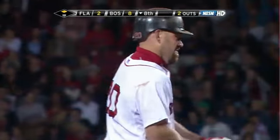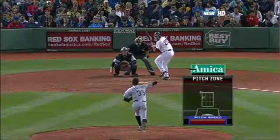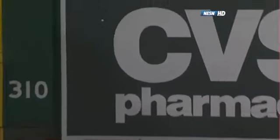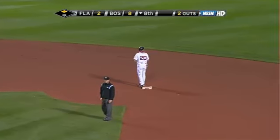It is a fair ball, that one hops the wall. Youkilis thinking 2, throw to second base, not in time. A stand up double with 2 down. Uke finally joins the party tonight. He gets a breaking ball. He's supposed to be outside, but he leaves it on the inside half. He just flips this ball down the line. Gets his first hit tonight.